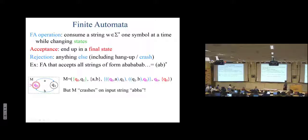But notice something strange happens. If you're in state Q0 and you see a B, you have nowhere to go. If you see an A, you go here, according to this arc. But if you see a B in state Q0, there's no outgoing arc with a B in it, so the machine will crash right there and then. It will abort, not go anywhere, not do anything, but certainly not accept. So that's an implicit rejection.